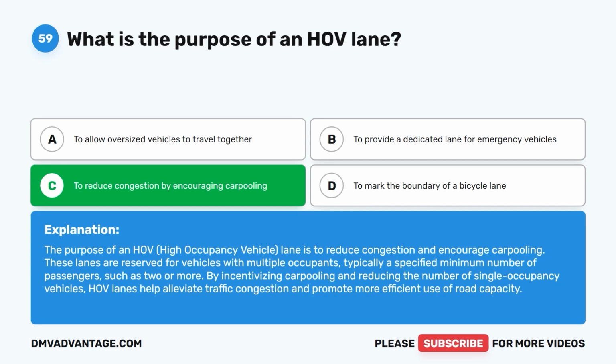The purpose of an HOV, high occupancy vehicle lane, is to reduce congestion and encourage carpooling. These lanes are reserved for vehicles with multiple occupants, typically a specified minimum number of passengers, such as 2 or more. By incentivizing carpooling and reducing the number of single-occupancy vehicles, HOV lanes help alleviate traffic congestion and promote more efficient use of road capacity.